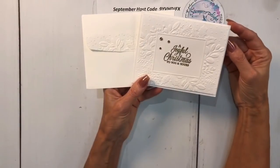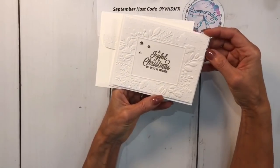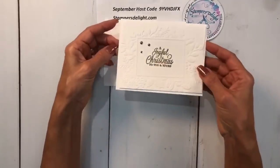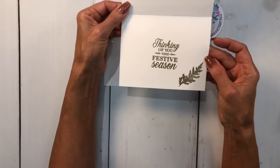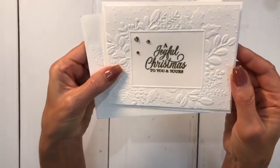I wish I could. Maureen says this is her favorite bundle. So this is the white on white with the gold embossing powder. Very easy to make, but so classy.